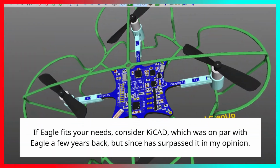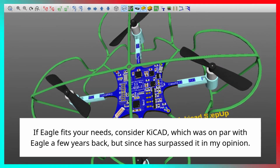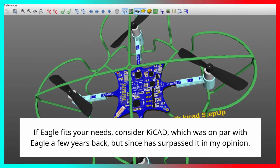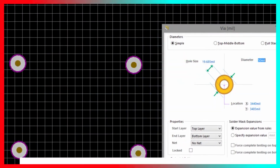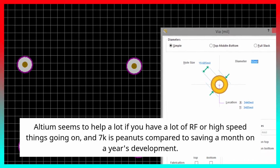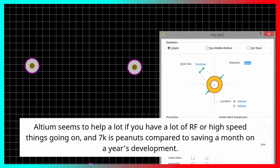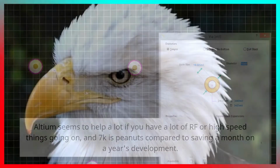If Eagle fits your needs, consider KiCad, which was on par with Eagle a few years back, but since has surpassed it in my opinion. Altium seems to help a lot if you have a lot of RF or high-speed things going on, and $7K is peanuts compared to saving a month on a year's development.